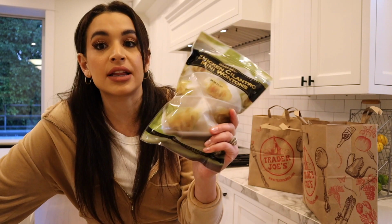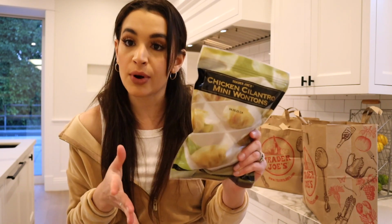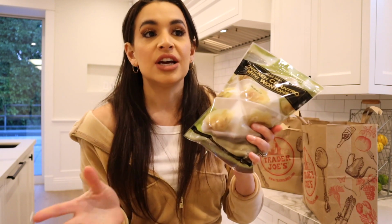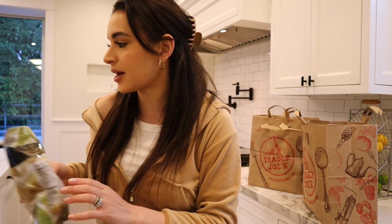That's a really good little mini snack lunch. And then you can also add these to some kind of broth. So I am excited to try these out. If I like them a lot, I will definitely do quick soups with these and just some vegetables. I feel like that would be really good.